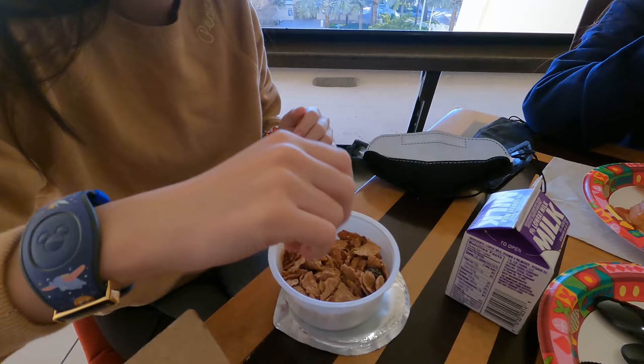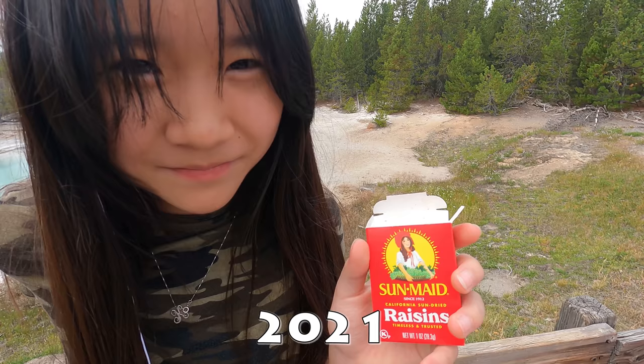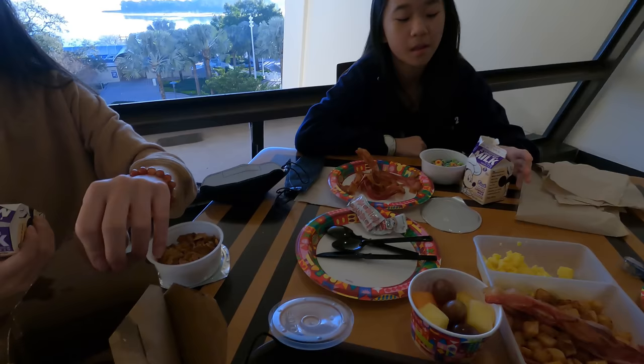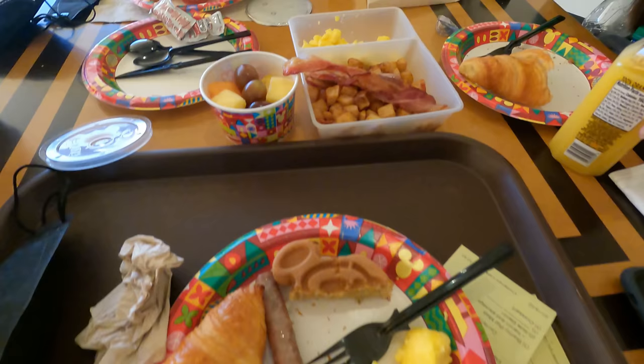Kate, what'd you get for breakfast? This tastes good. Raisin bran? Yeah, it was raisins. Third packet of raisins of the day. Banana? Milk. No breakfast, no. Janet, what did you get for breakfast? Fruit Loops with milk and bacon. Oh, I also got a side of bacon. What did we get? Scrambled eggs, potatoes, fruit, croissant.